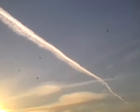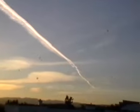Hey there, folks. Connecting Dots here. Friday evening in Victoria, BC. Fresh chemtrails just being sprayed here over the city.